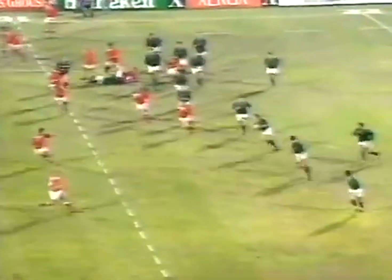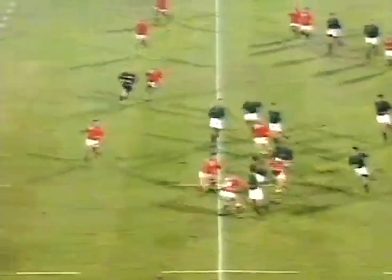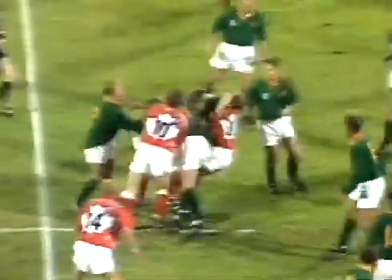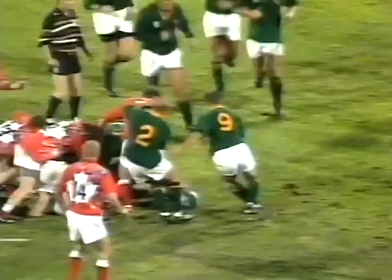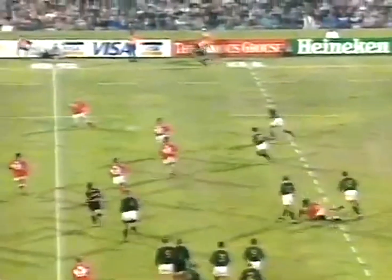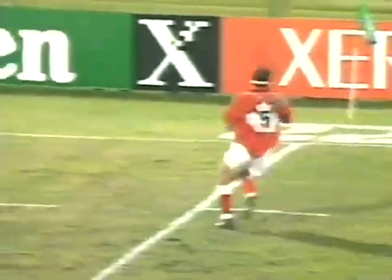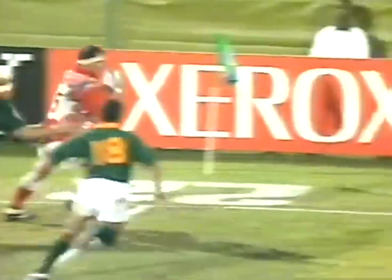But South Africa come with a counter-attack. Somebody needs to straighten that line. They do it well. Peter Hendricks, first touch for him. Once again, good possession for South Africa. Yes, Van der Westhuizen. It's a long haul that for Colin McKenzie. Keeps it in field as Colin McKenzie.